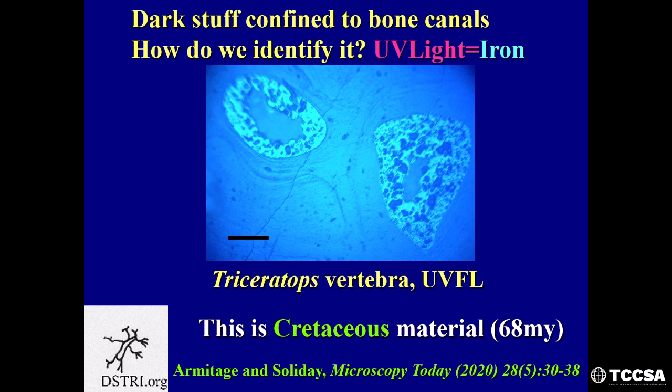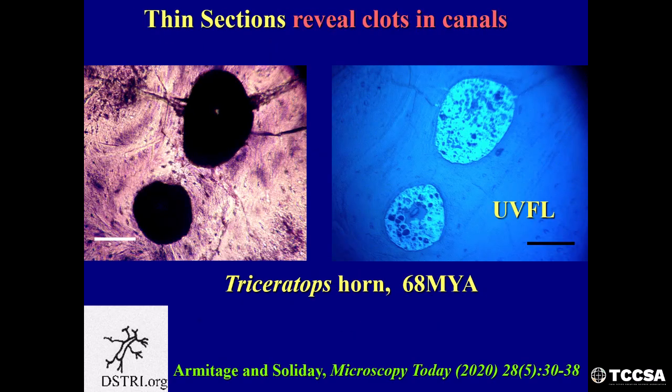So if iron is preserving the tissues out in the bone, how did it do it? Did it reach out from the canal and say, you're preserved? No, it's stuck in the canal. And we have found this over and over and over again. We've looked at 7 different individuals from about 2,500 miles in diameter, and they're all clotted.